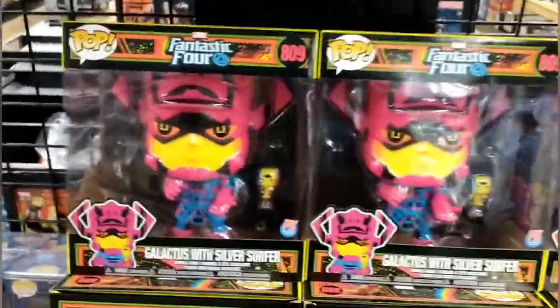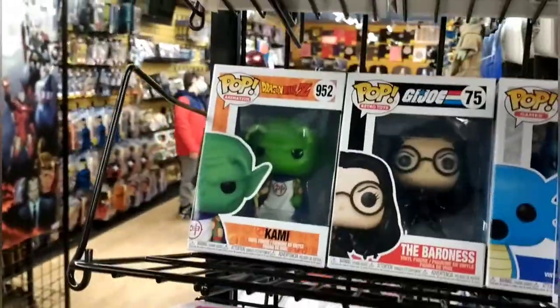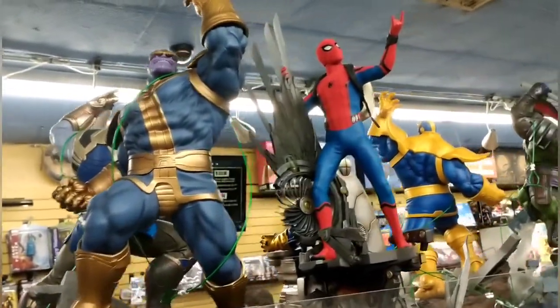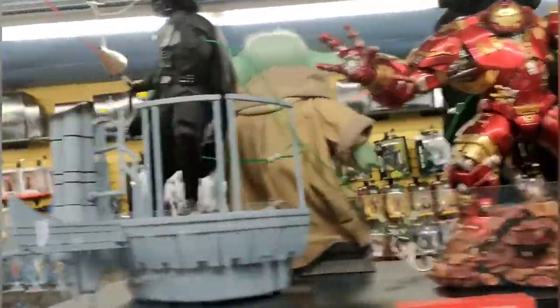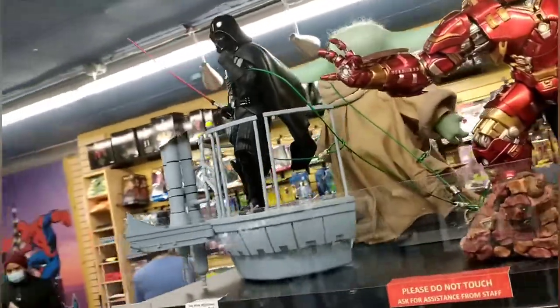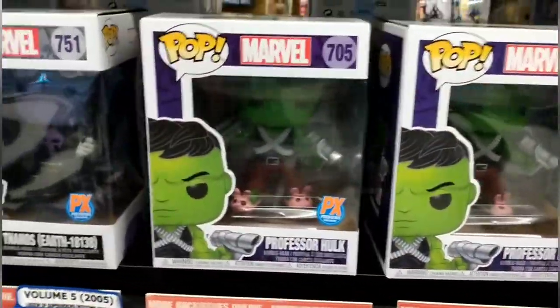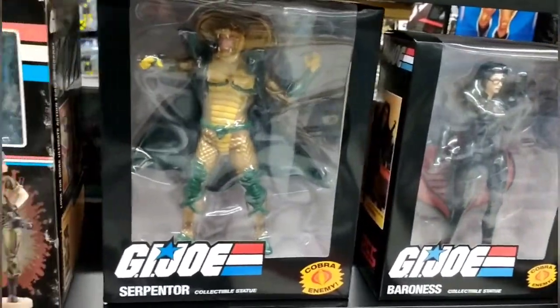Just so many pops. And if I turn around, the giant Galactus pops. Tons of those. Tons of football guys. Dragon Ball, Immortal Hulk. Something like that. Cool, cool, cool beans. I got a few of these statues. Good looking statues. The Hulkbuster thick. Oh, I like this one. Darth Vader. Good looking figure. Ultrons, more Funko Pops, Professor Hulk, Thanos. And we got the G.I. Joe statues. Cool, cool.